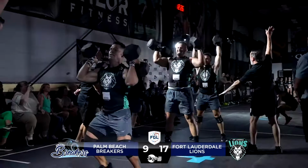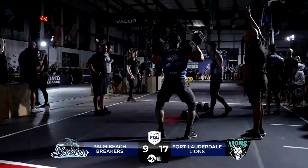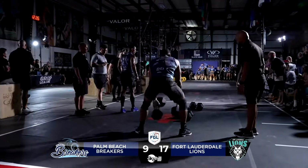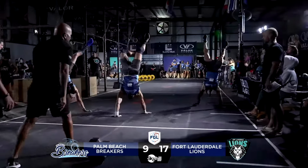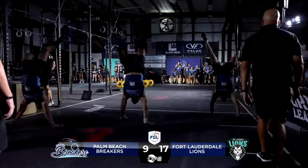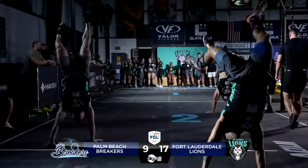You have Rodriguez, Santaella, and Pybas. Pybas been on the floor a lot. Santaella and Rodriguez are fresh as Rodriguez is done. Santaella is done. And now we've got handstand walks. So one male on the floor for the Lions starting the handstand walks. All 3 on the floor for the Breakers. But you got Cardona. You've got Rodriguez.